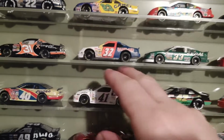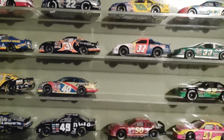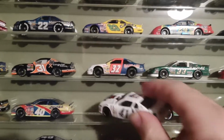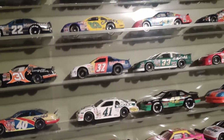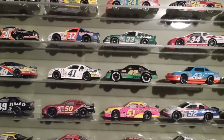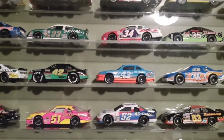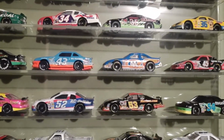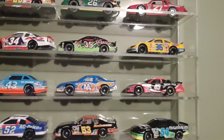The 41 Kodiak car. Again, going with that adult brand, I had to go with it. Steve Grissom again. Well, now I believe this one was Steve Grissom. Of course, Racing Champions didn't put the name on the WCW car. Kyle Petty's 42 Mellow Yellow. Richard Petty's 43 STP. Again, Kyle Petty Hot Wheels. And I went with Kyle Petty for the sprint car.